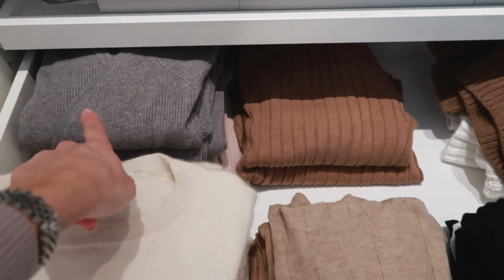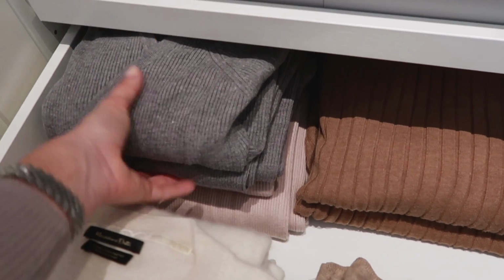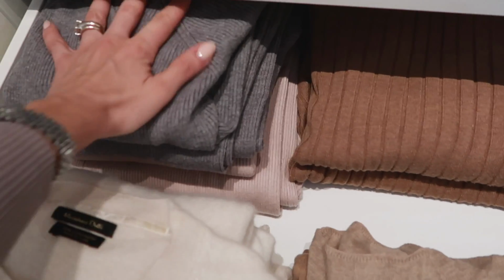And here behind I have some knit sets. These are like lounge sets. They are from Mango, and I really liked them last year. I think I'm going to see how much I'm going to wear them this season. If not, I'm going to probably give them away.